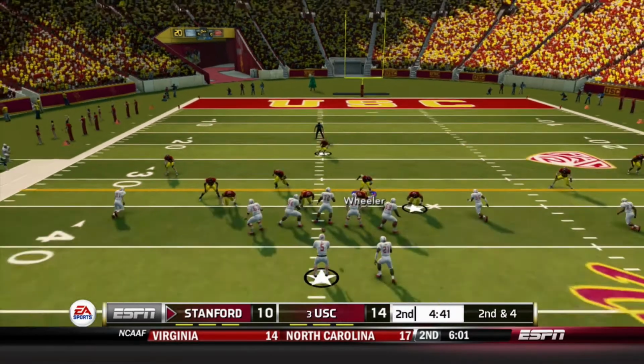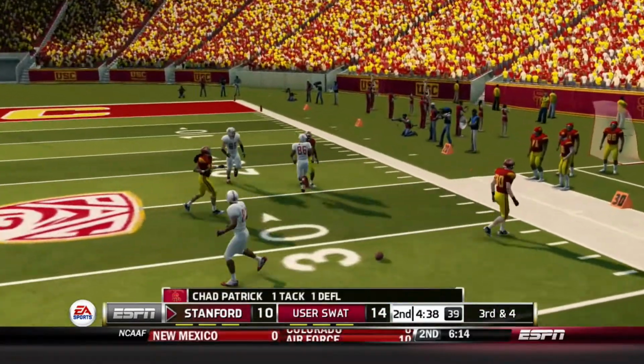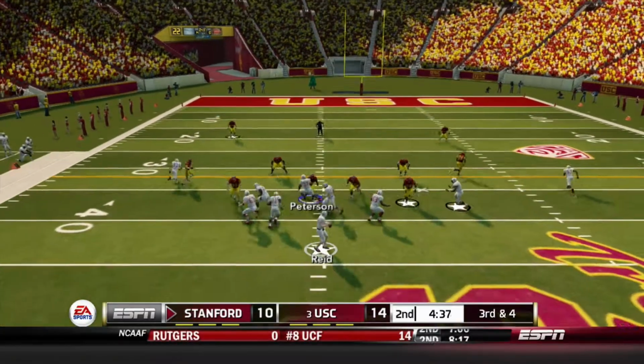Let's go! Zipped it out, and that was almost picked off. The intended receiver. You're never disappointed. This crowd is amazing.